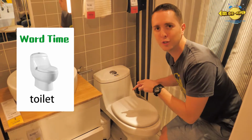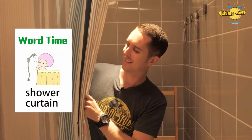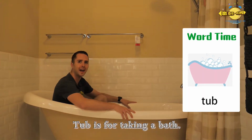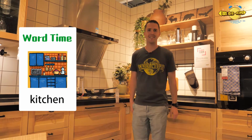Toilet. Toilet. Shower curtain, shower curtain. Tub, tub is for taking a bath. This is a kitchen, kitchen.